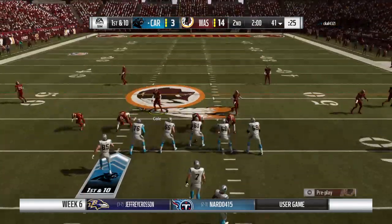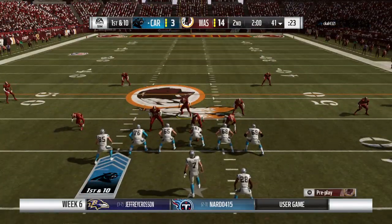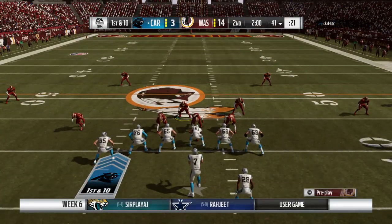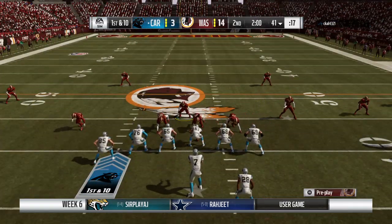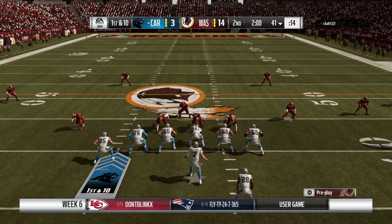Hey, we got tight left, tight left, tight left. Let's go, let's go. Hey. You got three. Three down. Double bump. 77. Hey, I'm coming after you.